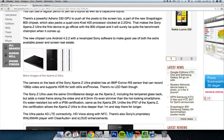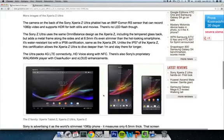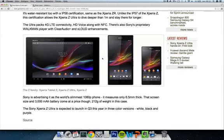The Xperia ZR also has IP58, which means that it is also waterproof, but you can also dive deeper than 1 meter and stay longer over there. Of course, it's an LTE smartphone, and it has Clear Audio Plus, xLoud, Walkman player, and all those good stuff. 212 grams, 3000 milliamp battery, which is very, very nice. It's a bad boy, and I like that it's so thin and still has very good battery.